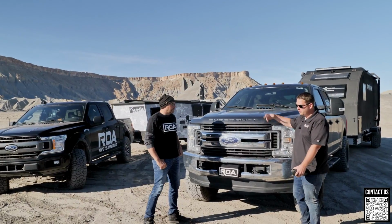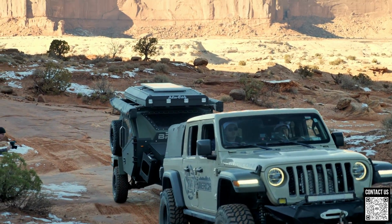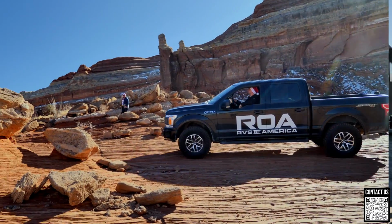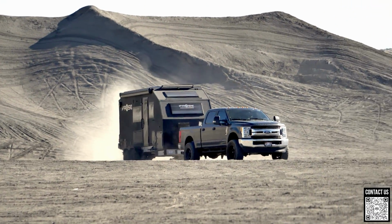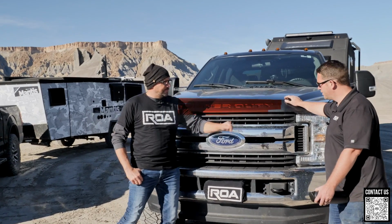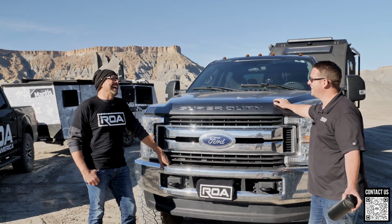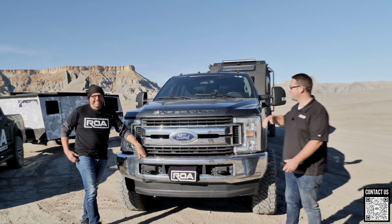Michael came down with us originally, and he had a mid-size truck. And then we have a half-ton, an F-150. And then we have a 3/4 ton, which is an F-250 Super Duty. The question is, do we need a Super Duty? And the answer is, it depends on which trailer you're towing.